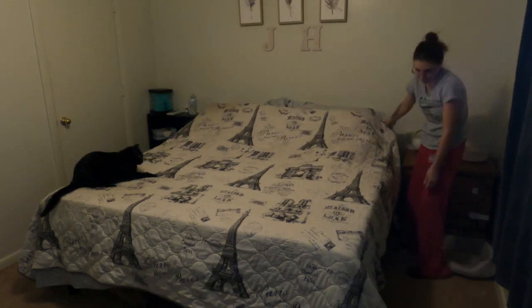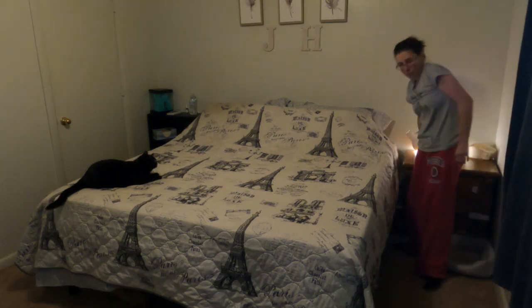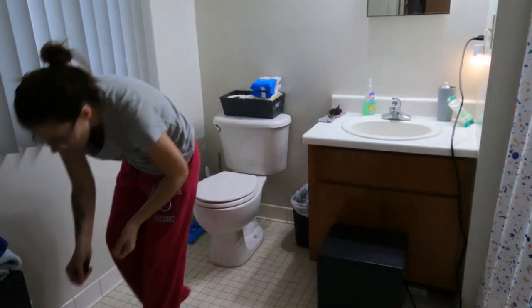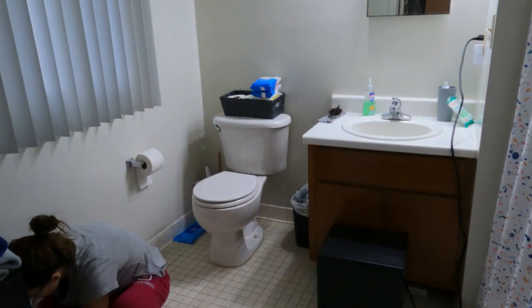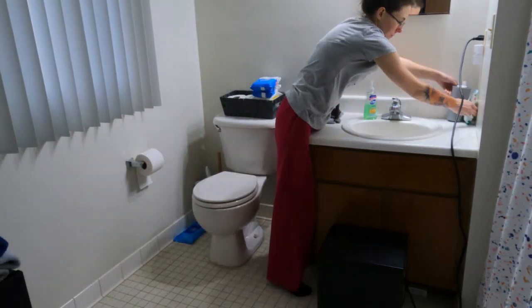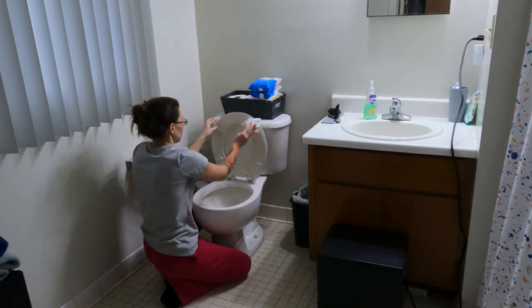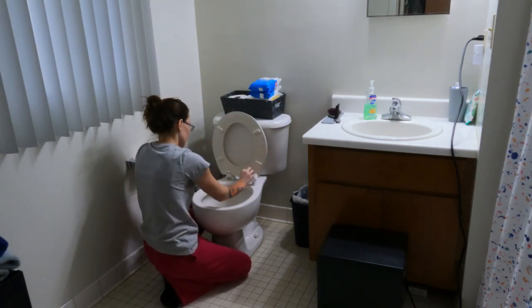Because even when you clean when your family's home, it's not cleaning with them gone. I feel like everything gets done and it's not in just different steps or different time frames throughout the day. I can just go ahead and knock it all out and then be done. So I started with making my bed, and then I'm going to keep going from one end of the hall to the complete other.